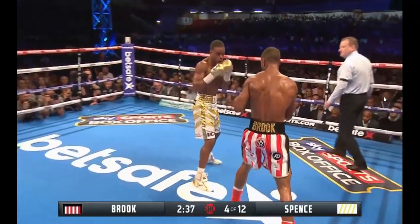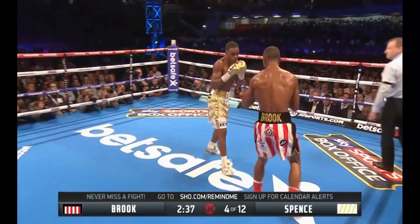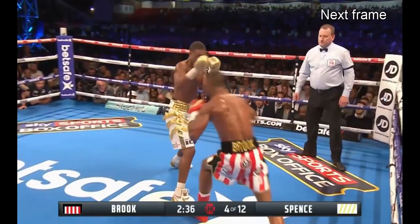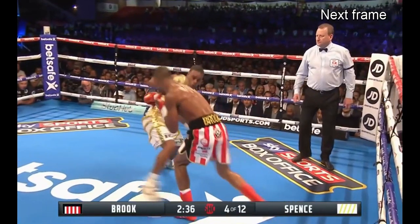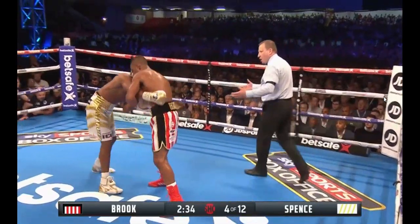But beautiful boxing from Kell Brook right there. Great adjustment. And again, Errol Spence, high guard, right, kind of ducks down and tries to get away from that shot, because he thinks it's going to be a right hand to the head again. He doesn't do the high guard right there, but he eats another body shot, right? He does fight well on the inside right there.